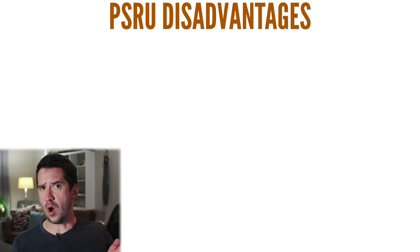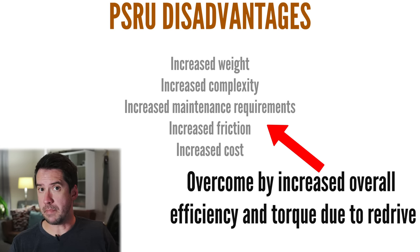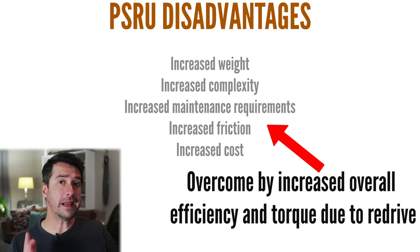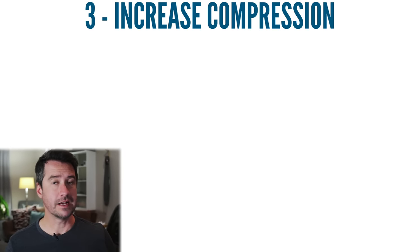But to make a redrive worthwhile and overcome its disadvantages, RPM needs to be almost doubled, or the power gains wouldn't be sufficient to offset the additional weight, friction, and complexity that the PSRU introduces. And perhaps more obviously, the RPM of these old six-cylinder engines can't just be doubled. They'd need to be redesigned. But for a new airplane engine design, higher RPM would be a good way to increase power-to-weight ratio and thus contribute to better efficiency. But an even more effective way to increase engine power and efficiency is by increasing compression.